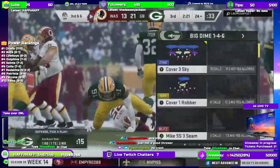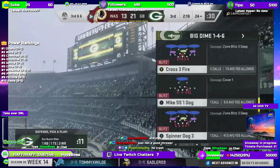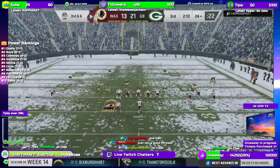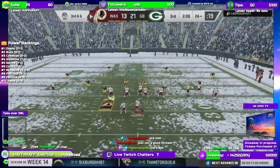Well, what you pointed out to me at half seems accurate. That line has struggled to sustain blocks. Yeah, I would agree with that totally. They've got to focus on staying on their double teams at the first level, make sure that block's secured before they slide off and try to chip someone at the second level.